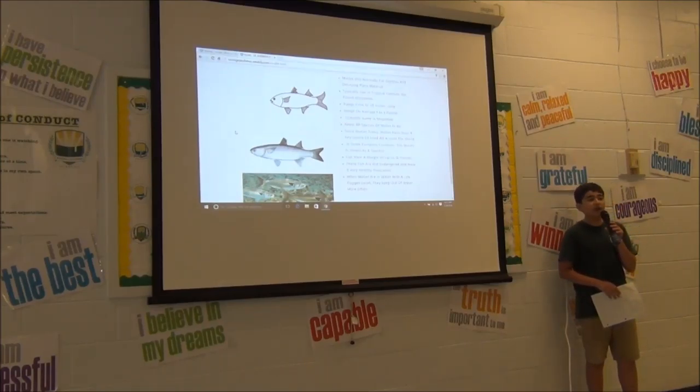Since Roman times, mullet have been known as key sources of food all over the world. In some countries in Europe, the mullet is known as the goatfish. One interesting fact about mullet is that when they are in water with a low oxygen level, they tend to jump out of the water more often in order to obtain more oxygen.